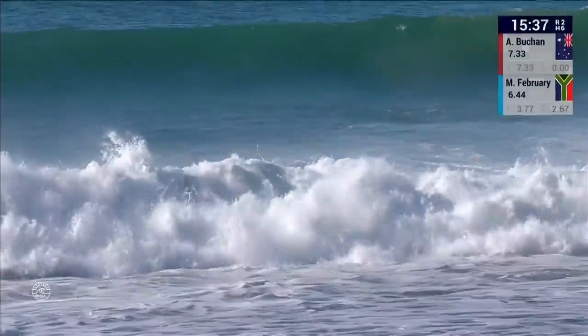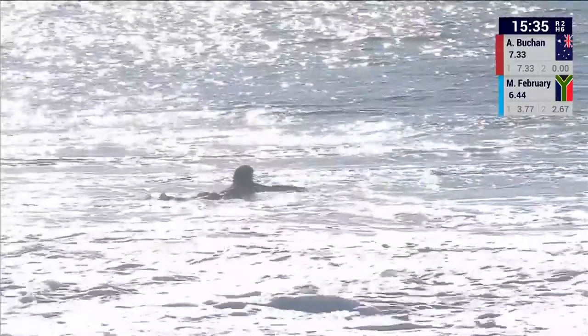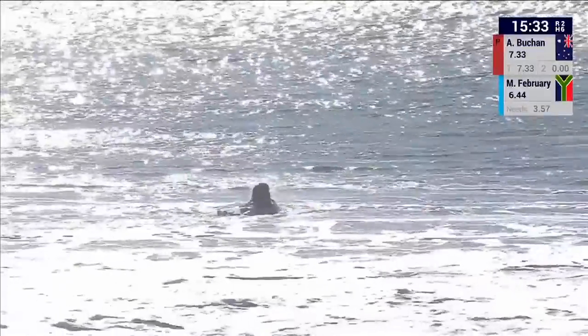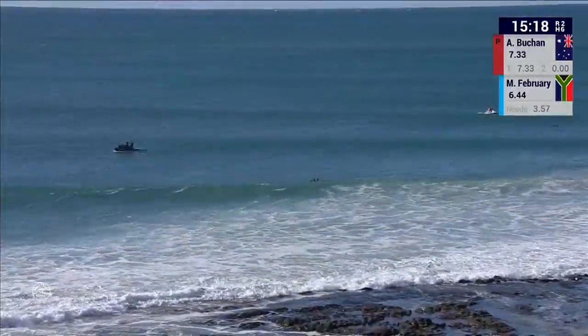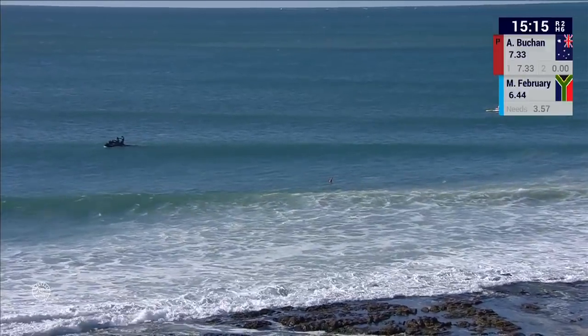But doesn't get the big finish on the end of this ride. But still think he'll get enough. I love the flare. Yeah, and that is an adjustment. Love it. I love the spontaneity. Didn't see it coming. All of a sudden, there's that wow factor.